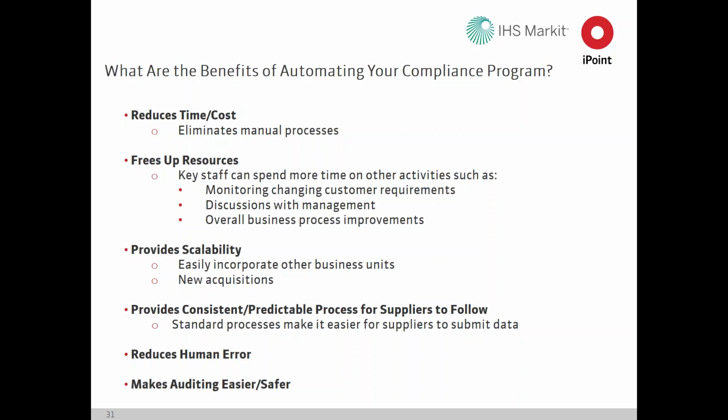Also provides scalability. So obviously a lot of folks want to get in and start with one particular line of business or one particular unit. And of course, as you begin to really scale the program up, as others start to see your success, you're not going to be able to fast track anything if you're just simply taking inefficient processes and expanding those. You need to really build in that efficiency opportunity from the beginning.